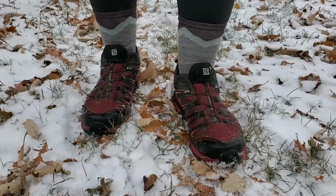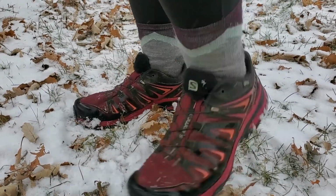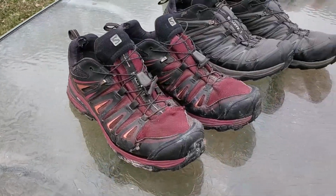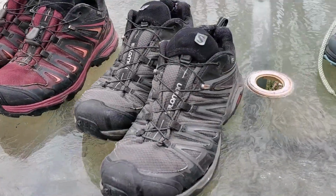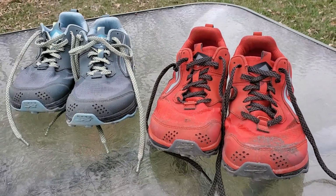We've been using the Salomon X Ultra 3 Gore-Tex shoe for the last 3 years and we've been loving it. We highly recommend this shoe, and we've done a review on it that I'll link in the comments. With the X Ultra 3 being replaced by the X Ultra 4 and some supply issues that are happening there, along with a lot of research and recommendations, we've ended up buying the Altra Lone Peak 5s instead.